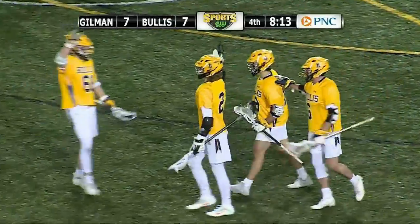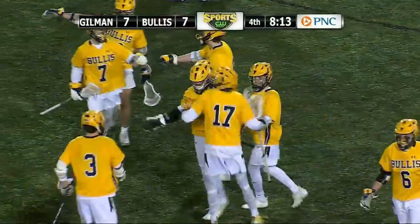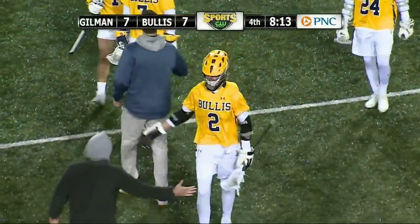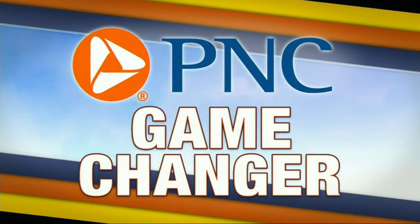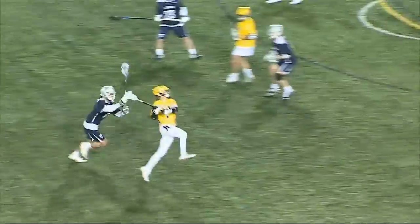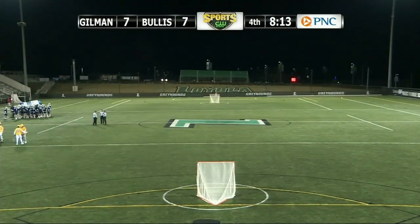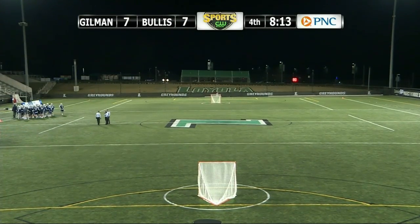Oh, the Paris Hilton comes from nowhere. Spencer Hughes. And we are tied at 7. That was gorgeous. That's an overhand bouncer. This is a young man getting some run here in the fourth quarter. We haven't seen him on the field. This is the benefit of a deeper bench, playing more players. Look at Hughes, gets his arms back, high bouncer, nestles under the crossbar, and we are tied once again. 7-7 tie here in the PNC Lacrosse Invitational.